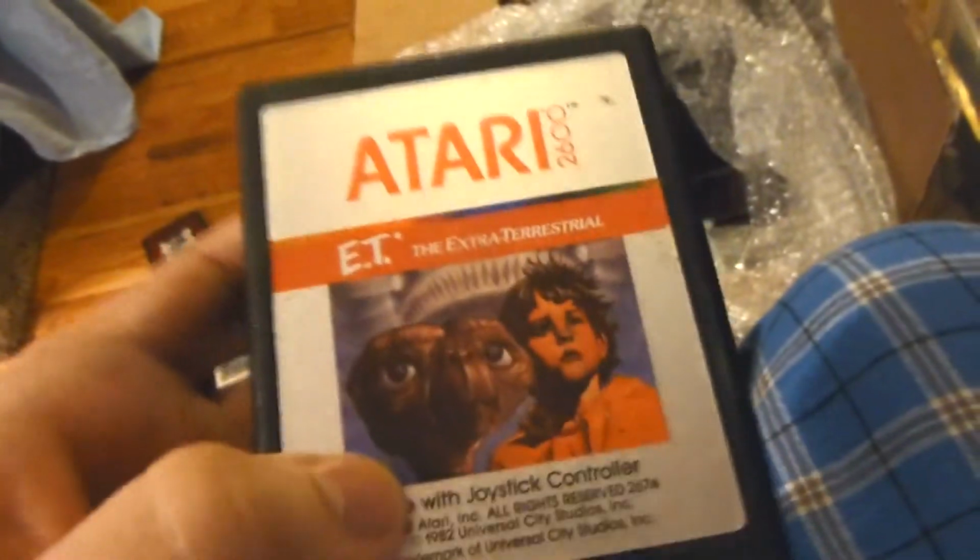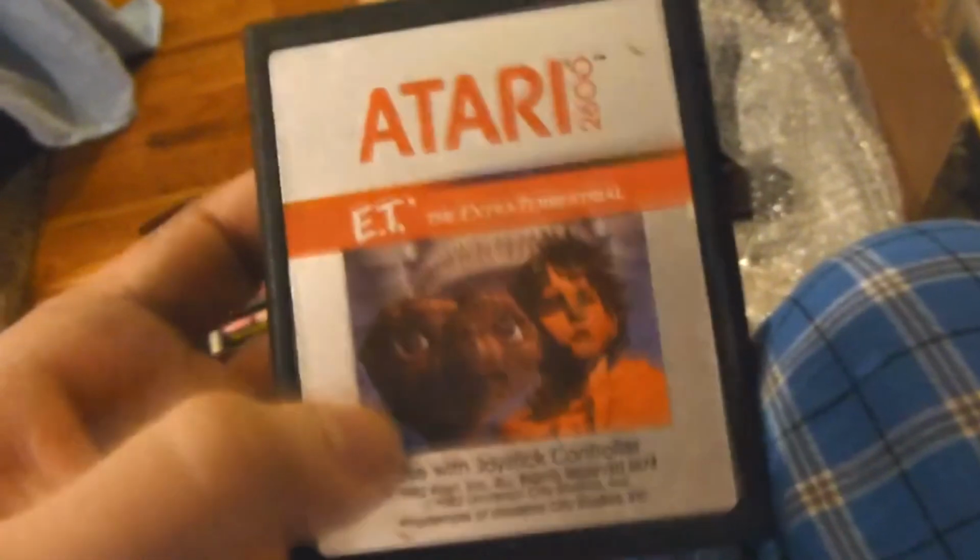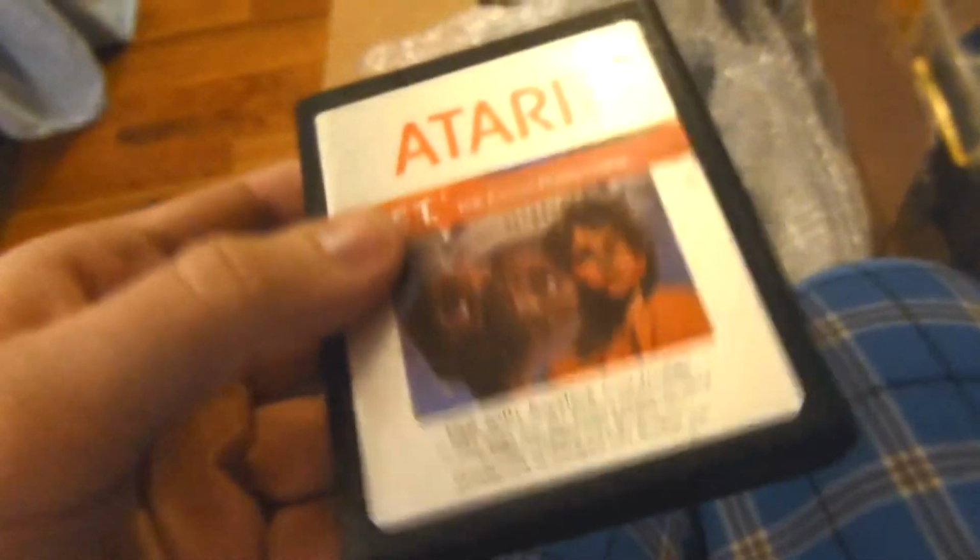Yeah, that's the famous E.T. game on the Atari. I mean, look at that. That's the game that supposedly caused the video game crash. Like, look at that. It's in pretty good shape. You can tell that wasn't played too much. I wonder why.